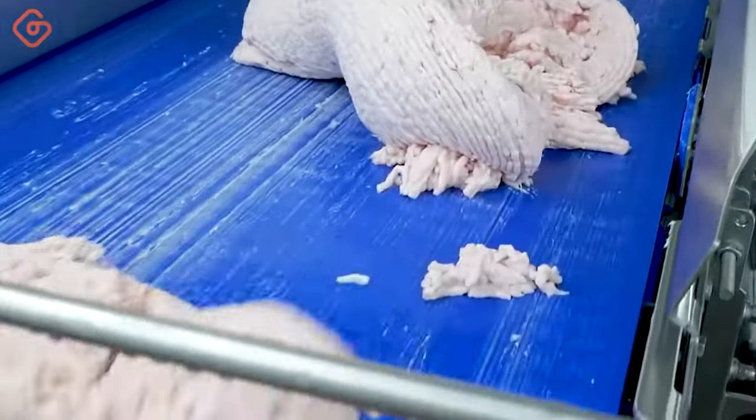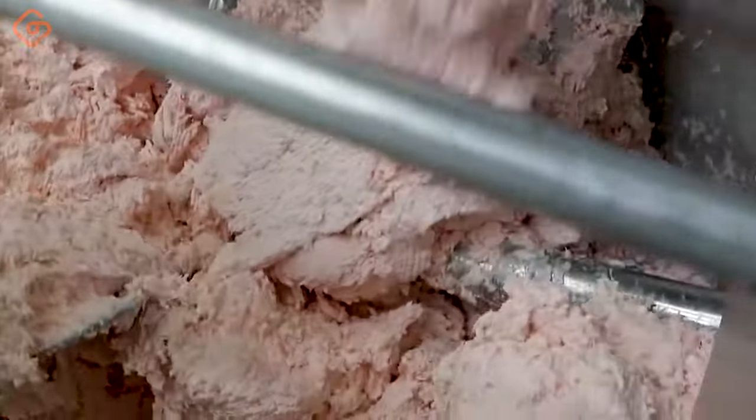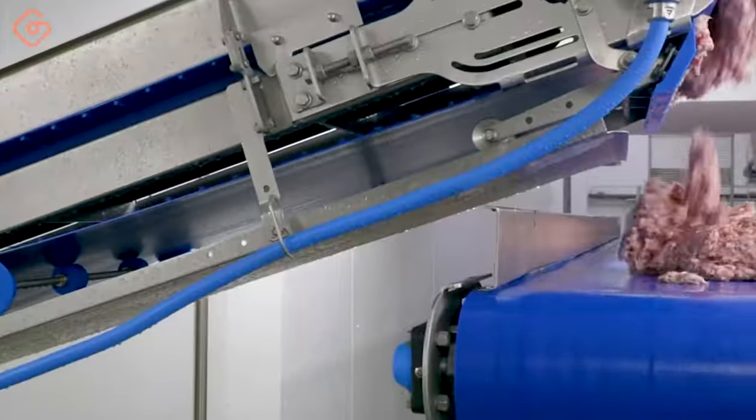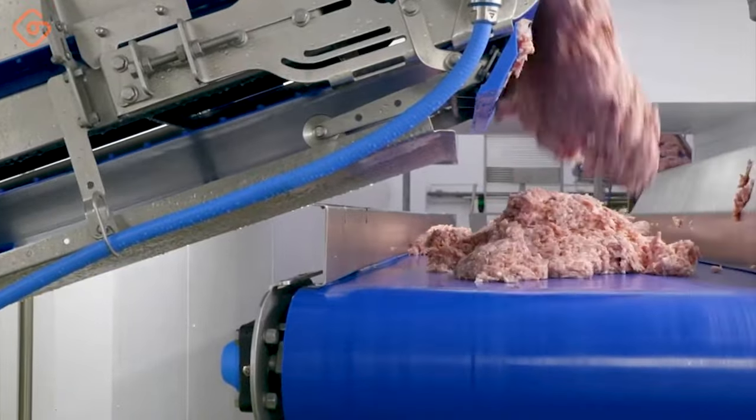This is a fully integrated processing line for automatically producing high-quality sausages for one of the largest premium sausage manufacturers in the UK.